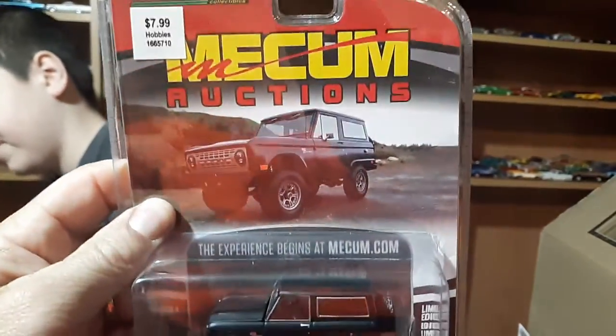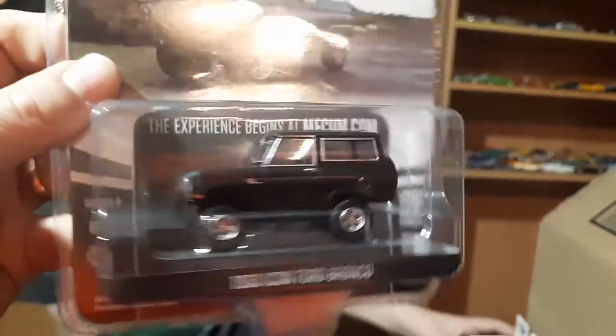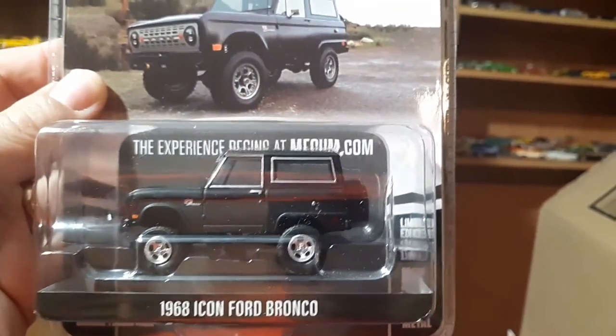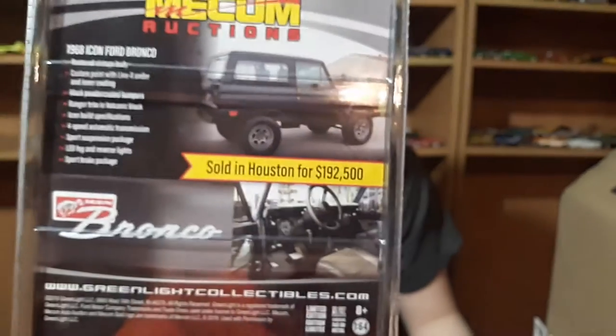This is from Macon Auction. 68 Ford Bronco in black. It's raised up. You know what, Tommy? I think I have a green light Bronco, but it's not raised. It's lowered. And I don't think it has a roof on it or a tire on the back. But I can't remember for sure.